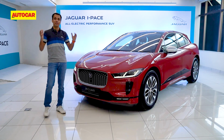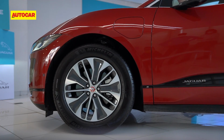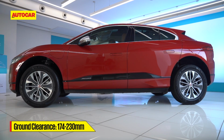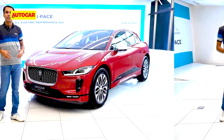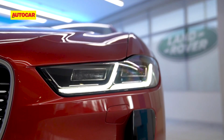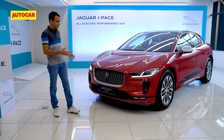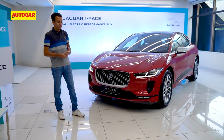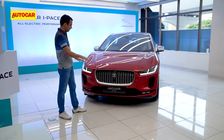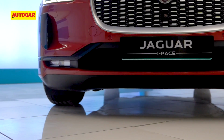And of course, it does have full bona fide SUV credentials. It's got adjustable ride height and it can give you up to 230 mm of ground clearance, and it has all-wheel drive capability with 2 motors, 1 on each axle. Now when it comes to style, of course there are typical Jaguar elements like the headlights and the grille, which all tell you that this is definitely a Jaguar. Interestingly though, you technically don't need a grille on an EV, but what it does here is it's an active grille, and so it can open and close and channel air in to cool the batteries.